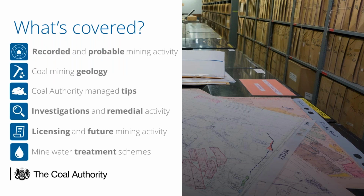As a high-level overview of what's included in the new report, you can expect to see information and data around recorded and probable mining activity, information about coal mining-related geology to consider, details of Coal Authority managed colliery tips within the area, the locations of any investigations and remedial activities, the same again for licensing and future mining activity, and then off the back of the case study, one of the most exciting new additions is the locational information around mine water treatment schemes within the area.